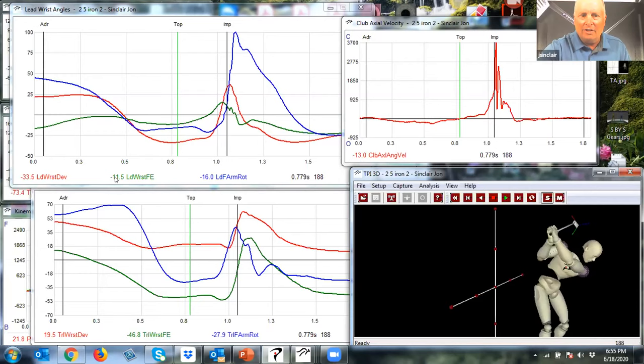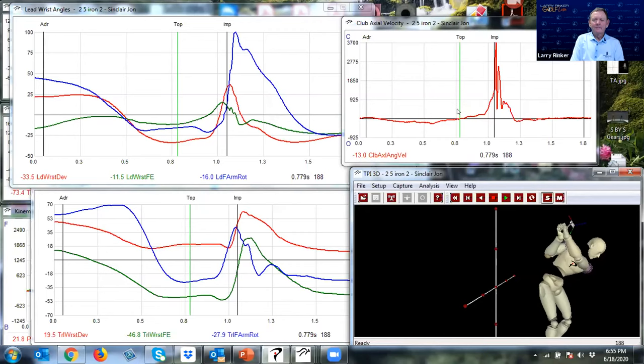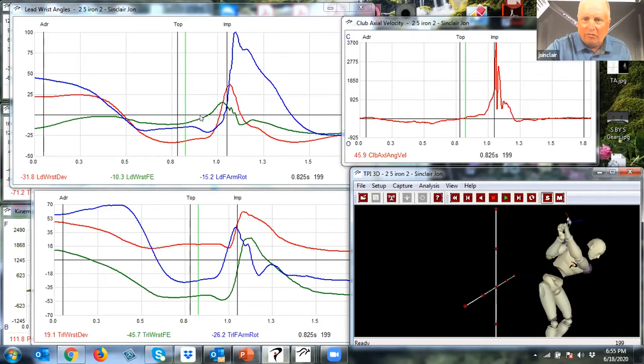Then you can see this graph right here, when it's below the line, that club is opening. So we're twisting it open. When it's above the line, we're twisting it closed. Keep in mind, I'm also a fader, and you can see that club's closing pretty rapidly through impact. As I start past the top, you can see I start to flex that wrist right away, and that club starts to close right away. And the right hand in me, I give it a little casting motion with the right hand before I extend it.